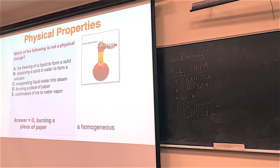And it does happen for other substances. We'll talk about that more in Chem 222. But that's also reversible, so it's a physical thing. Questions?